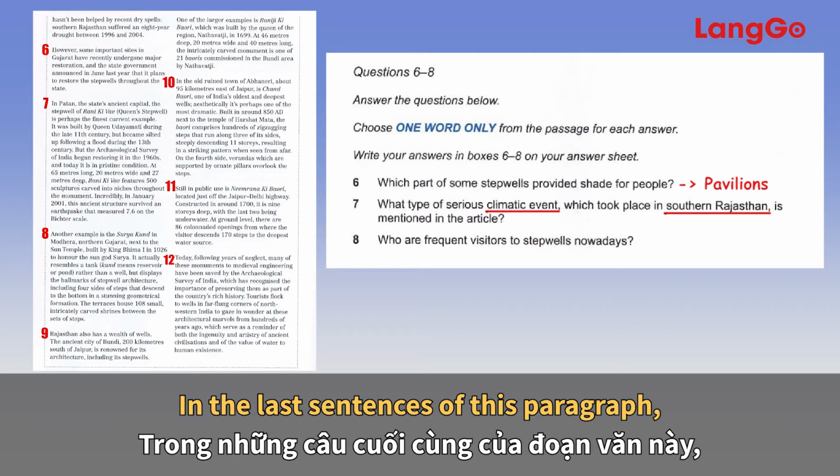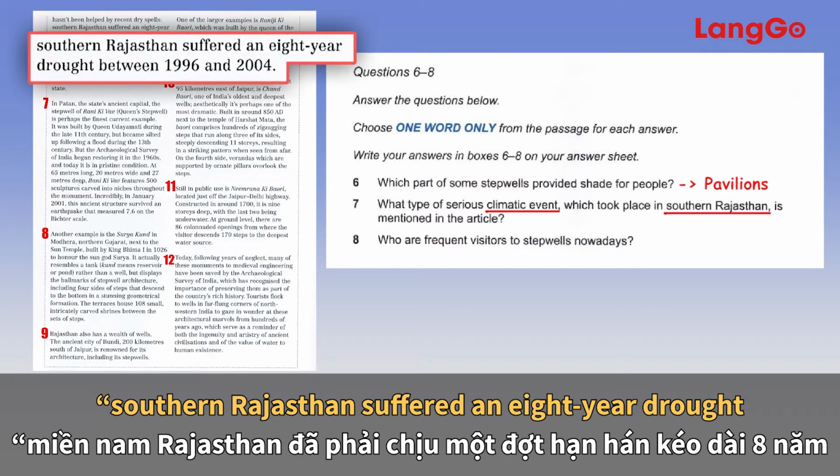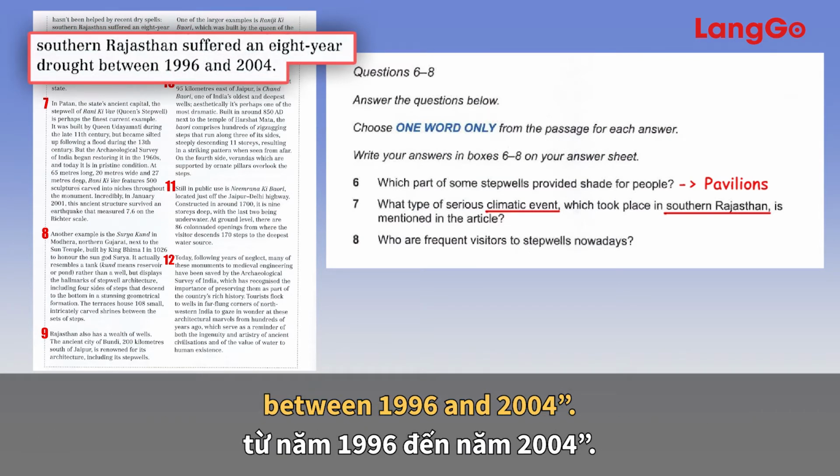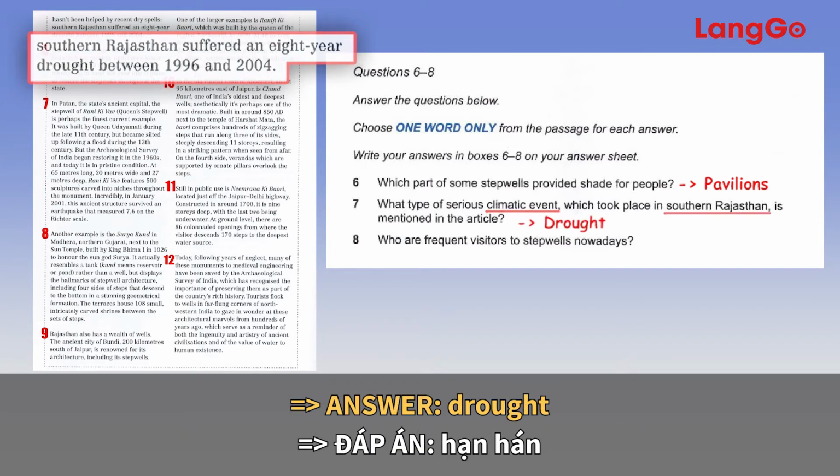In the last sentence of this paragraph, the writer states that southern Rajasthan suffered an 8-year drought between 1996 and 2004. So the climactic event here is drought. And our answer is drought.